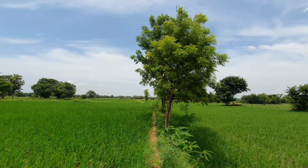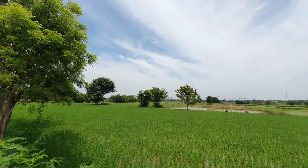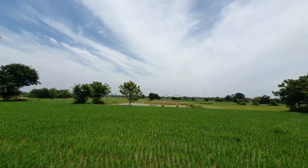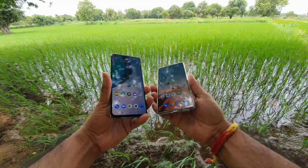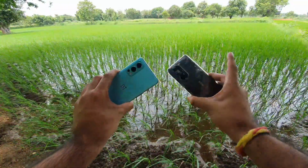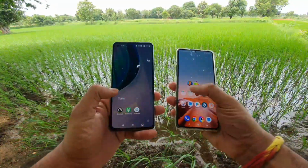In today's video, we'll try to do the 4G plus speed test comparison between the OnePlus Nord 2 versus the Poco F3 GT device. So this is an extreme village type environment which I came here to test the 4G plus and the camera comparisons. So right now, as you can see, friends, it is the OnePlus Nord 2 and it is a Poco F3 GT. Let's see which phone has got what type of speeds in them.